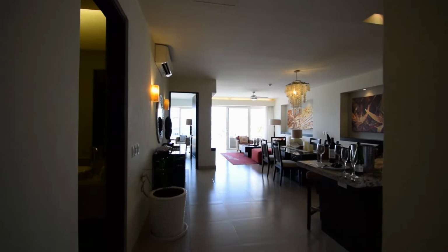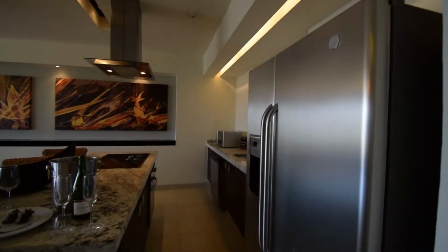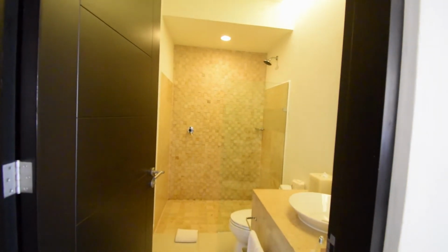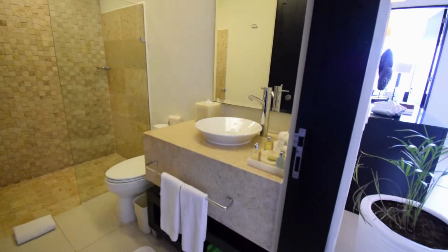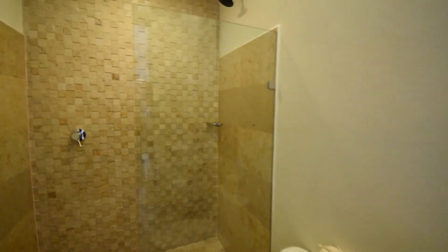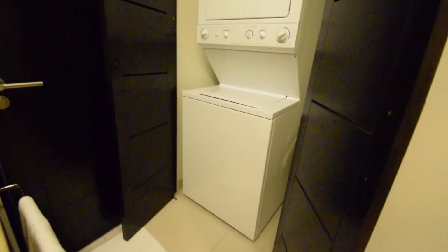Okay, so when you first come in, you walk into the main room, your kitchen on the right, dining room, living room, then the first bathroom is on your left. If you go into the bathroom, it is a pretty standard bathroom, sink, toilet, shower. And then the super nice thing about the residences is in this bathroom, you have a washer and a dryer.